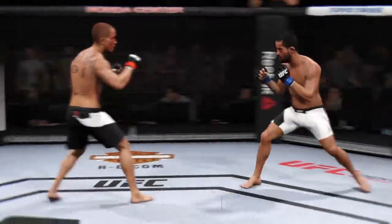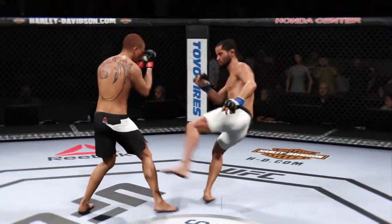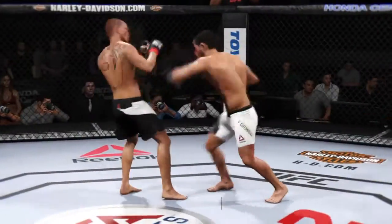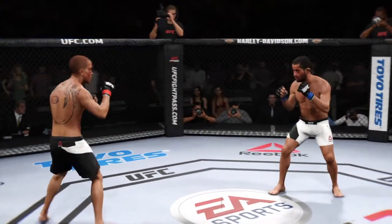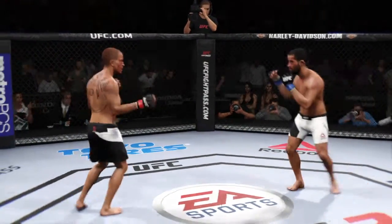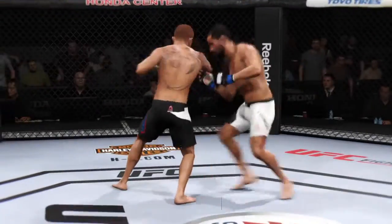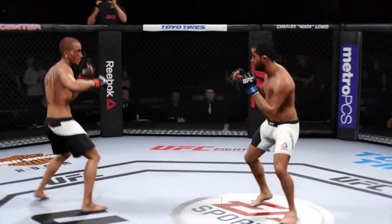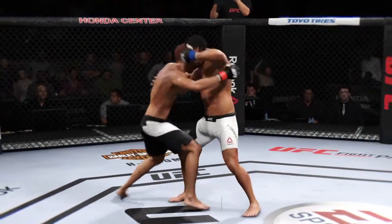Knee to the body. Nice knee by Formiga. Good block, straight count. Look at this. The kick to the body is parried. Nice counter leg kick by Moraga. To the body with the knee. And another strike lands. He's got a beautiful leg kick. Looking to close the distance.